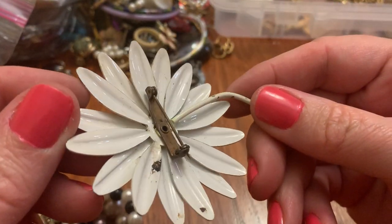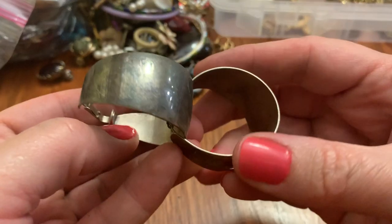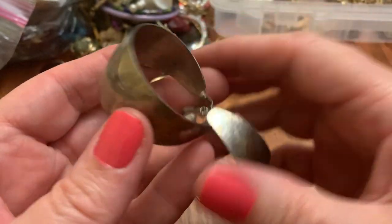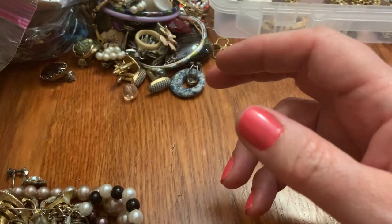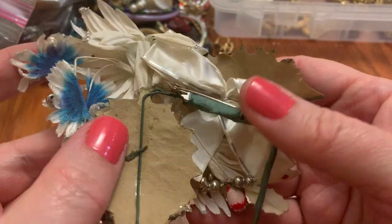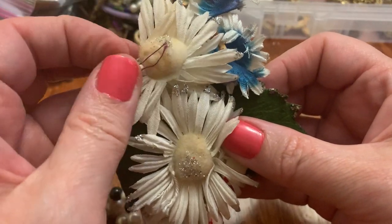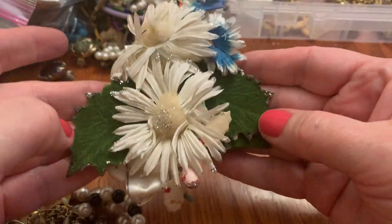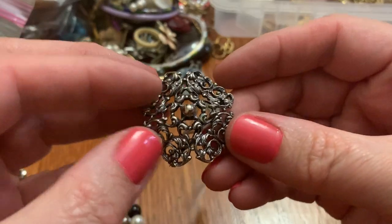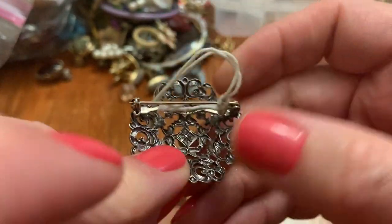Another daisy. Got a lot of wear. But pretty big daisy. Hoops. With a lot of... I don't know. Maybe if they're silver plated, you can shine them up. I'm not sure about that. This is a pin that's made out of fabric. I'm not sure why. But it's all fabric. Don't see any name on this. But I think it's older.